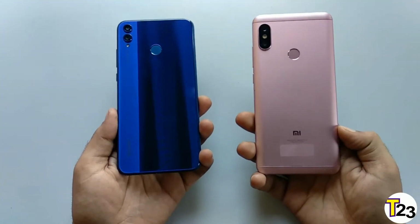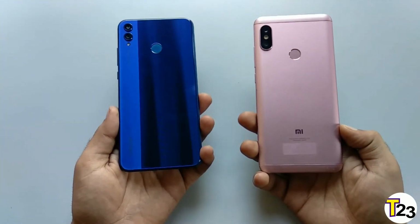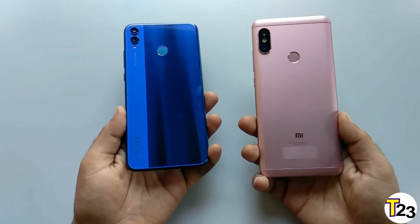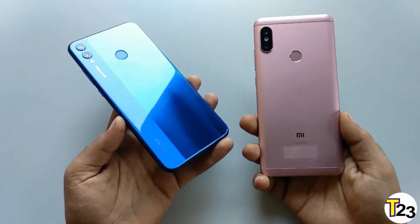So this phone, Honor 8X, is having Kirin 710, the new chipset, versus Snapdragon 636. So let's see how it goes. We'll start with the boot up test as always.